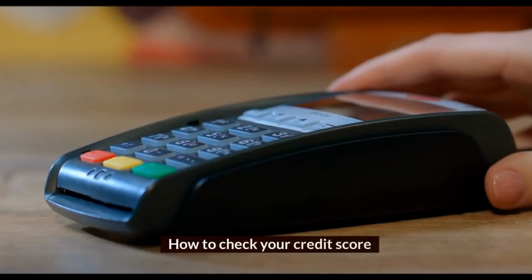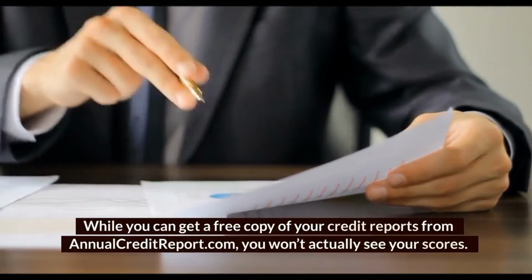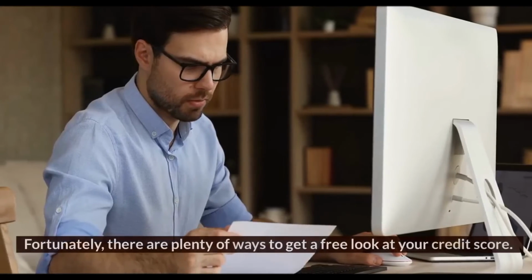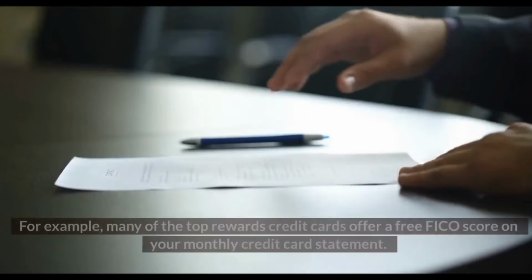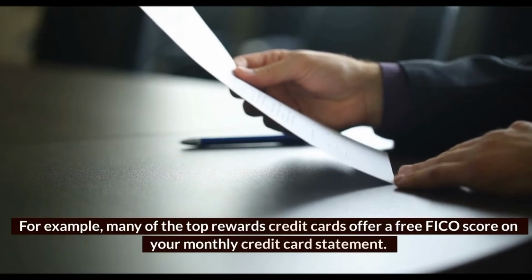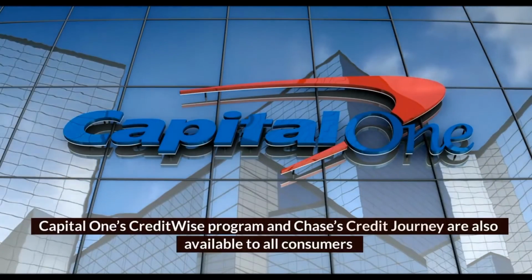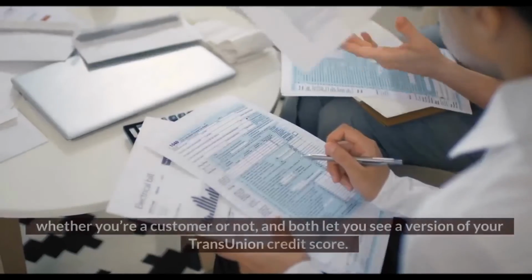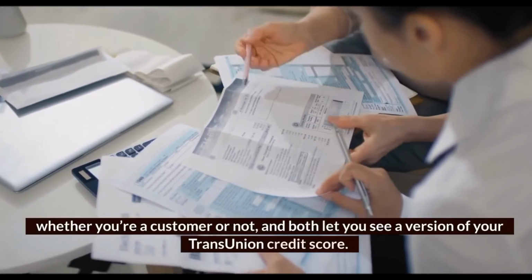How to check your credit score. While you can get a free copy of your credit reports from annualcreditreport.com, you won't actually see your scores. Fortunately, there are plenty of ways to get a free look at your credit score. For example, many of the top rewards credit cards offer a free FICO score on your monthly credit card statement. Capital One's CreditWise program and Chase's Credit Journey are also available to all consumers, whether you're a customer or not, and both let you see a version of your TransUnion credit score.